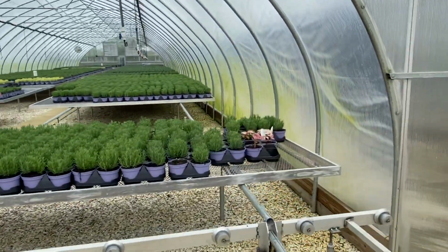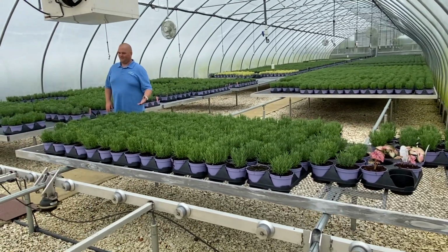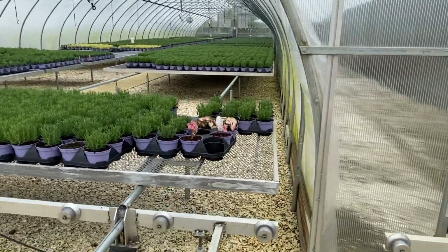So this is a transfer rail here, so you can actually lift that whole railing up and then push this right onto that transfer rail and then roll it up and down.